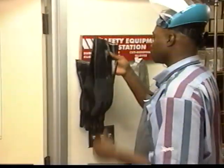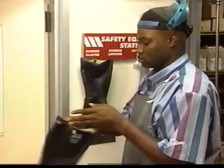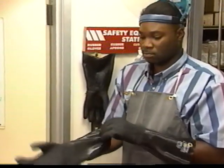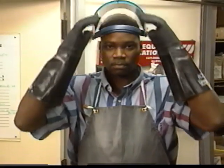When you filter the fryers, wear the rubber apron, rubber gloves, plus a pair of safety glasses, goggles, or a full face shield. The hot shortening could splatter, hitting you in the face or eyes.